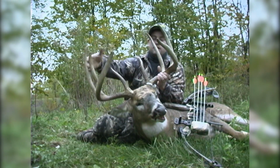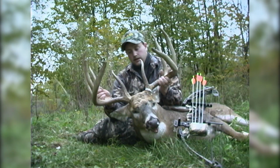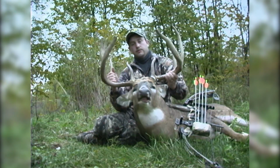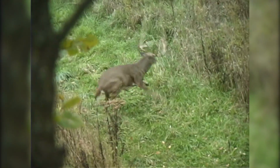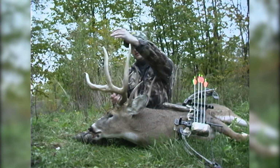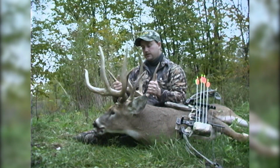He's missing his 5th point here. If he had it, he'd be in the 200 class, and he'd really be something, but he's something to me right now. I don't care what they score. It's an awesome bow kill. It's an awesome deer. These are 13-inch tines. The spread's 19 and a half, just a beautiful buck, 9-inch brow tines.